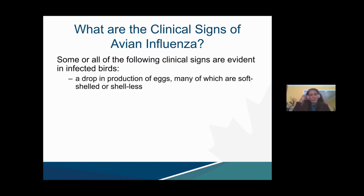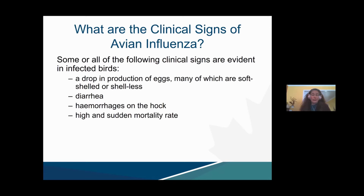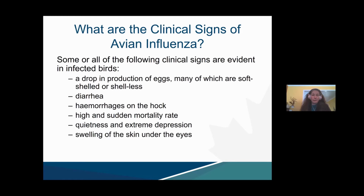If we think of a breeder bird or layer bird, we'll see a drop in egg production. We'll see soft shell eggs or shell-less eggs, diarrhea, hemorrhages on the hock, and the high sudden mortality rate may be the very first sign that is seen, along with quietness and extreme depression. So a depressed bird, if your flock becomes quiet, notice high mortality, that should be very concerning.